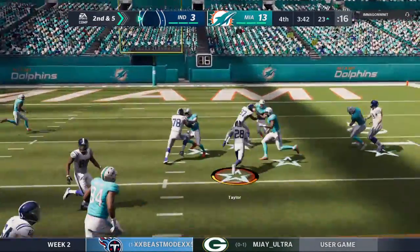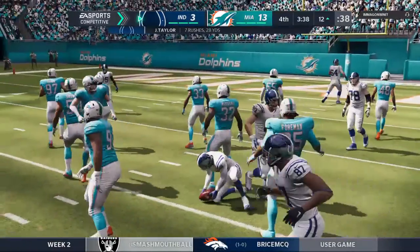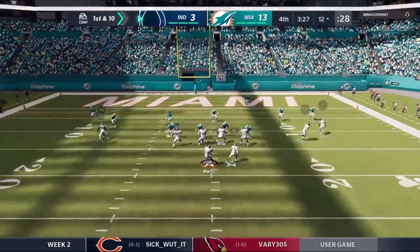They give to Taylor out of the gun. And down inside the 15, shy of the 10. Taylor, the ball carrier, 11 yards there, first down. At the 12-yard line. A gain of 11 on the play.